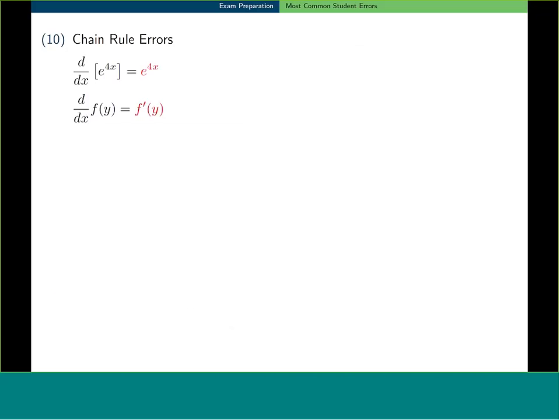And unfortunately, I think in recent years, we've seen a number of what I might call elementary chain rule errors. For example, just taking the derivative of e to the 4x, students will forget to take the derivative of the inner function, in this case, of that exponent. And in my second example, if a student goes to take the derivative of f of y with respect to x, they'll forget to take the derivative of that inner function y. In this case, they'll forget to multiply by dy dx.